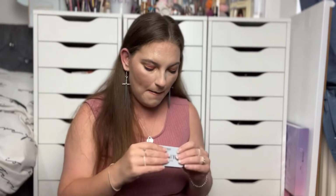I've never used soap brow. I received one in a Let's Face It a couple of months back, I think. It's still in my drawer, still to be used. I don't typically do too much with my brows, if I'm honest. But yeah, I will definitely give that a go.